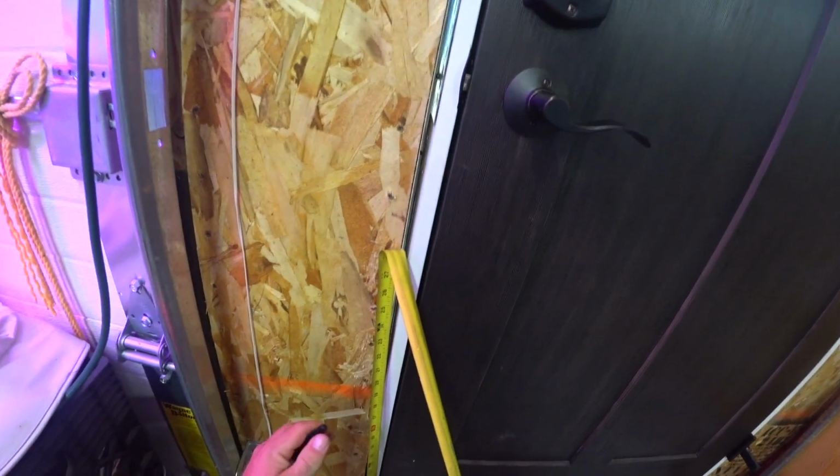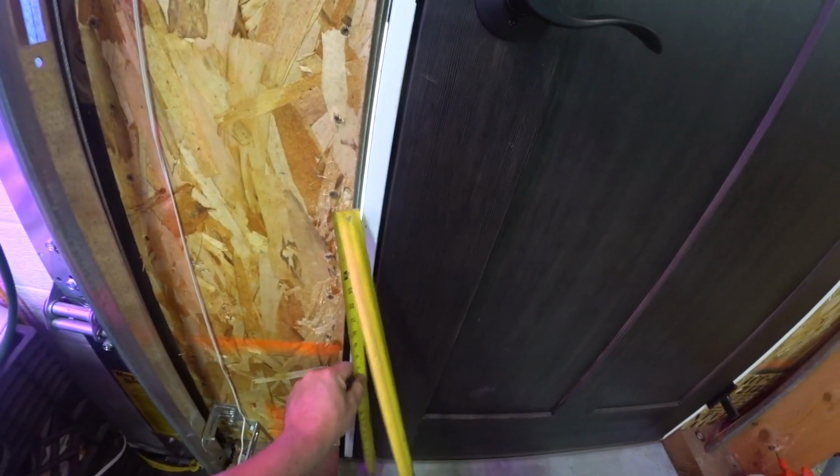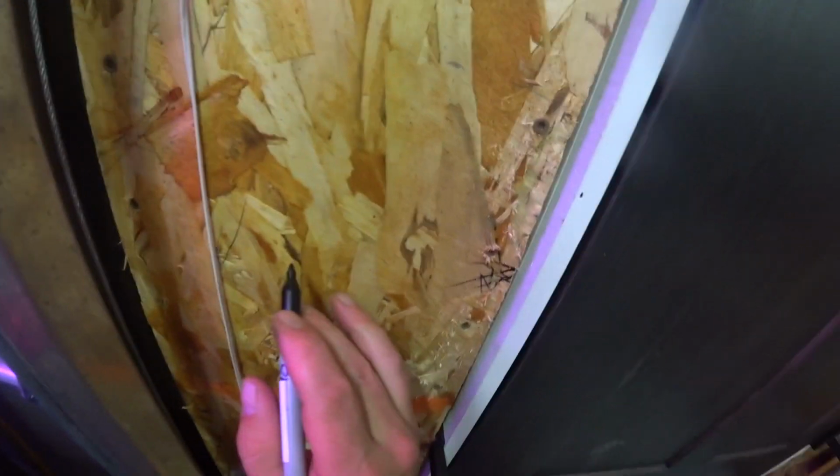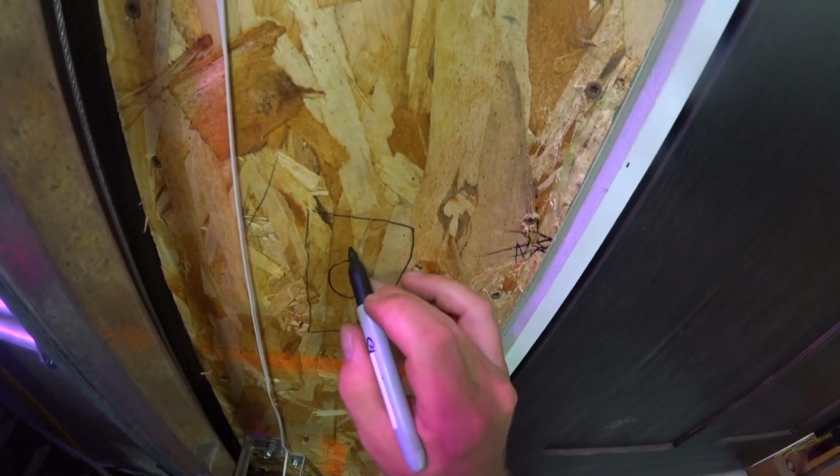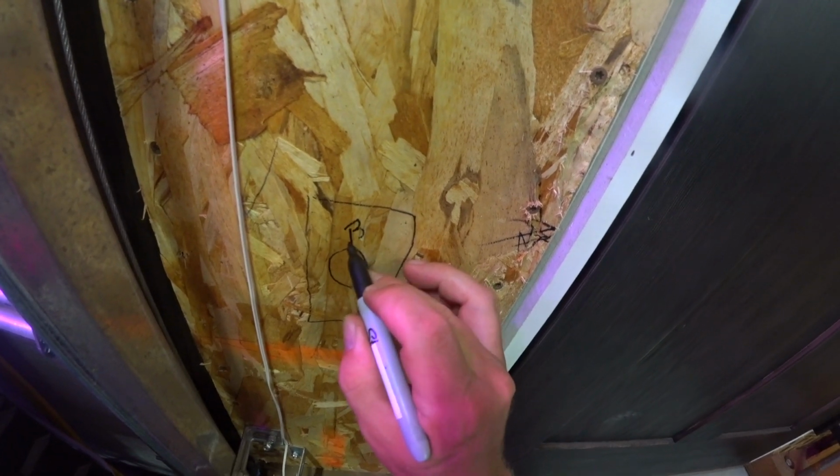And this one, I think we're going to go pretty close to the floor. We're going to go 2 feet high. And we're going to go a single here. And that's going to be on the voice circuit.